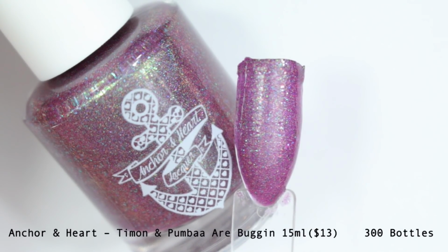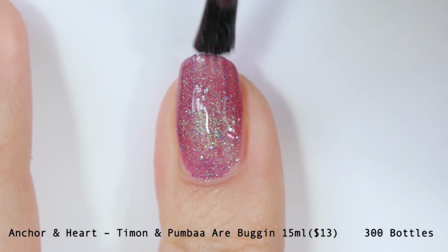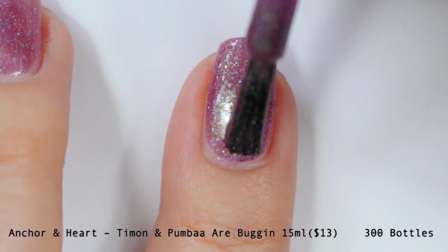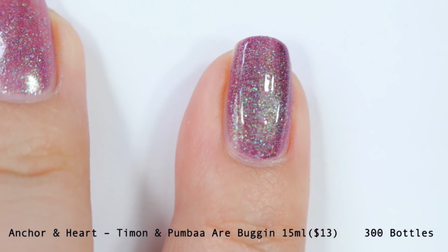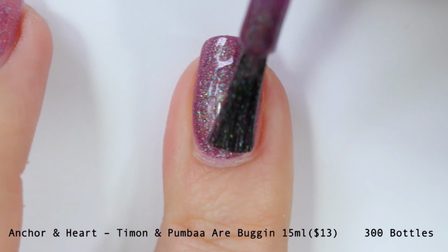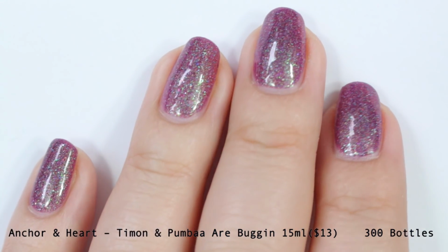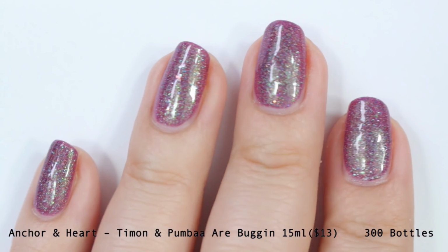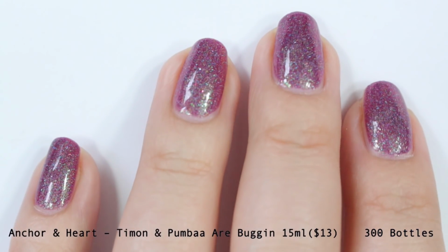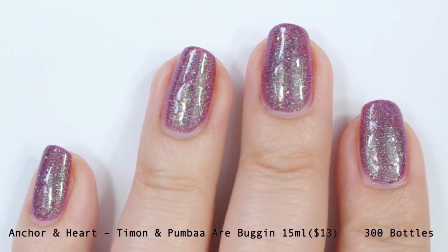Now, the formula on this one was so easy to apply. I was impressed with the amount of glitter and the amount of sparkle and color that you get in just one swipe. However, I did find that you needed to do at least 2 coats to cover that nail line. I couldn't imagine anybody needing more than 2 with this polish, but I think application style would be key on this, depending on how thick or how thin you apply this polish, but I was happy with 2.